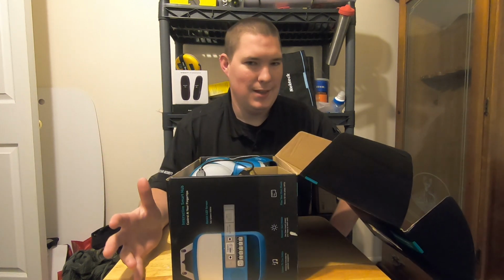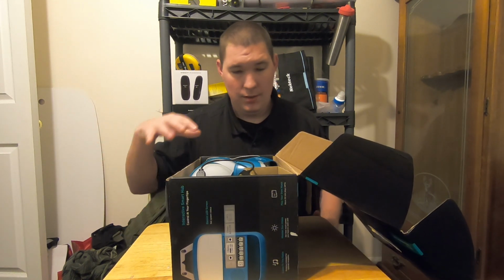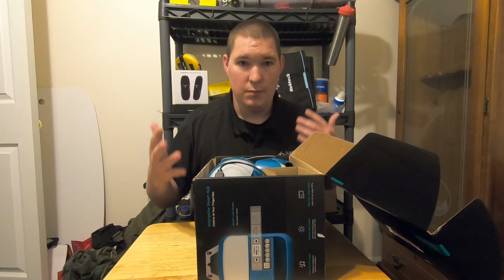We've all had that tent that we bought, taken it out, used it, tried to put it back in the bag, and it not fit. This isn't like that. Everything fits nice and neat in here. Plenty of room for everything that comes with it.